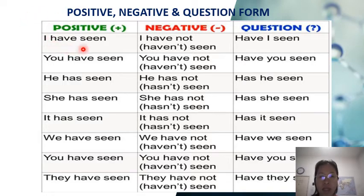I have seen, I have not seen, I haven't seen, have I seen. You have seen, you have not seen, you haven't seen, have you seen. He has seen, he has not seen, he hasn't seen, has he seen. She has seen, she has not seen, she hasn't seen, has she seen. It has seen, it has not seen, it hasn't seen, has it seen.